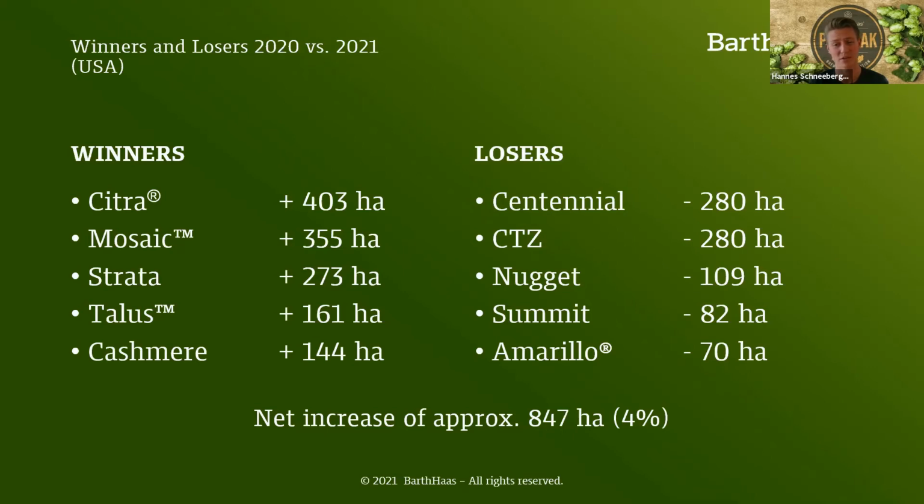I think it used to be HBC 692. And it's a very interesting hop, I think. I really like it because, of course, it's very citrusy with bergamot notes and also nice floral character, but it also has some woody qualities. So the balance overall, it's just a very interesting hop that you can use in your brews. Then we have the public variety Cashmere here with a plus of 144 hectares.